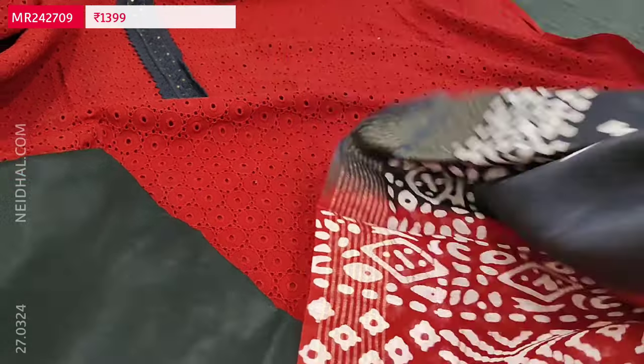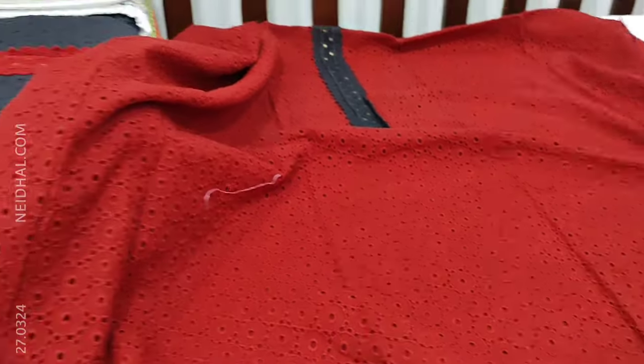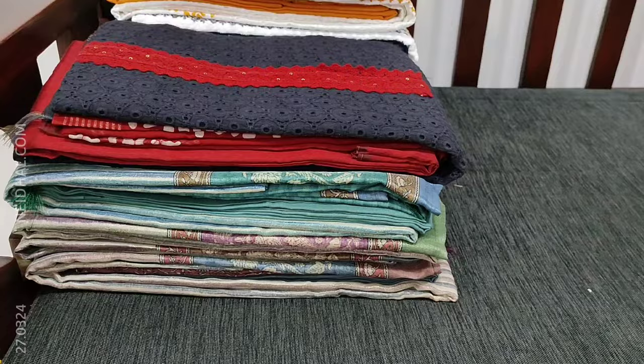We have one more color, just vice versa. Black color will be the top and maroon color will be the bottom.